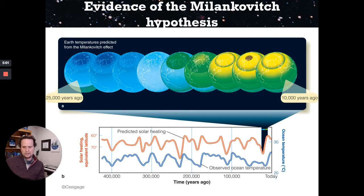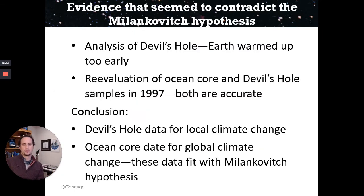And it just goes to show that these things do have an effect. When they line up, they have the biggest effect. So when the tilt lines up, the precession lines up, and the change in the Earth's orbit lines up, you can get an ice age.